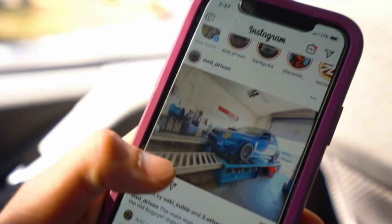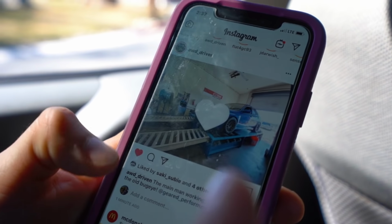Down the street from the wrecking yard is actually Geared Performance, and we saw Javi's car outside of there. He actually got dyno tuned today, so we're gonna surprise visit them and see how much his car made. Oh, and they just posted Ruben's car right now. Literally like a minute ago.